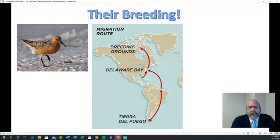Didn't like it. This bird flies from Tierra del Fuego to the breeding grounds in the northern part of Canada, north of Hudson Bay. They go from almost the lowest point of the southern hemisphere to almost the highest point of the northern hemisphere. That is an incredibly, incredibly long migration. And the region we're seeing, Delaware Bay, is because that's where they stop. And they have timed their migration to be in Delaware Bay exactly when the horseshoe crabs are in Delaware Bay breeding.